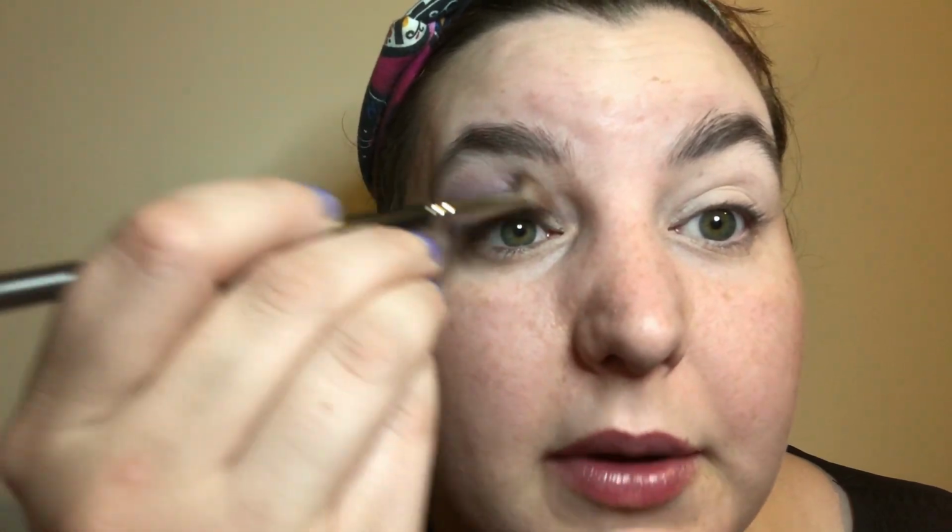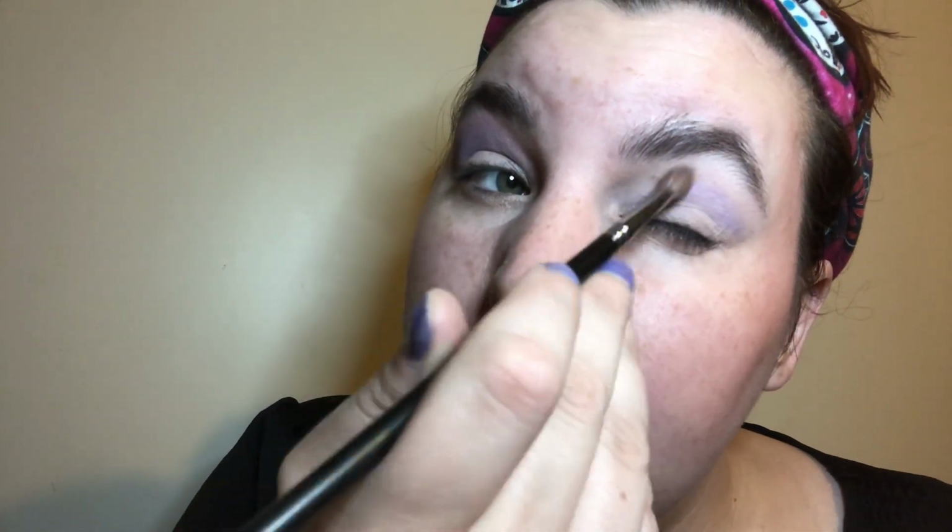Okay, so let's, I guess, just kind of try to make it a bit more. It's a little bit patchy, but that could also be my eye primer. I might use this purple up here to kind of smoke out the edges, I guess. Is that kind of the term I'm looking for? To add a bit of dimension to it. Yeah. I think that's not too bad so far.